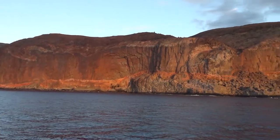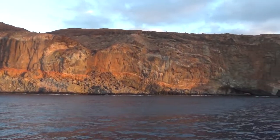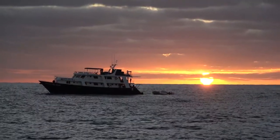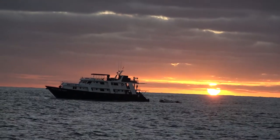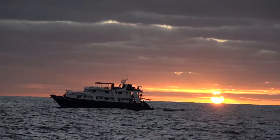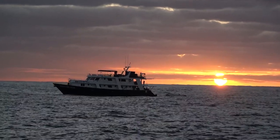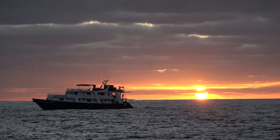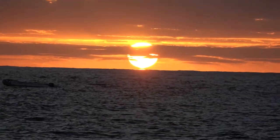Once you're done diving for the day, you go back on the dive boat, park in some calm little cove, have a good dinner, rest and relax, and get ready for the next day's diving. Incredibly special place to visit way out in the middle of the Pacific Ocean. One of the rare places still left on Earth where you really truly feel like you're out at sea, maybe the way it was 1,000 years ago. Fun place to scuba dive, fun place to visit.